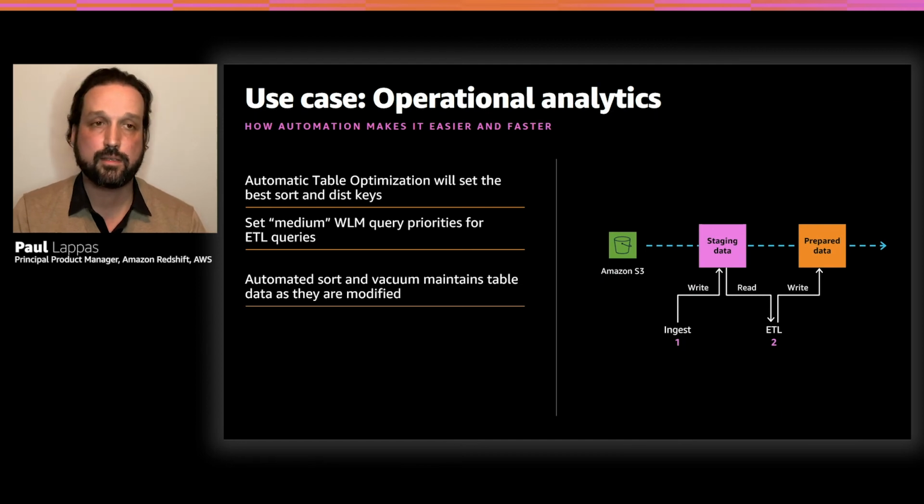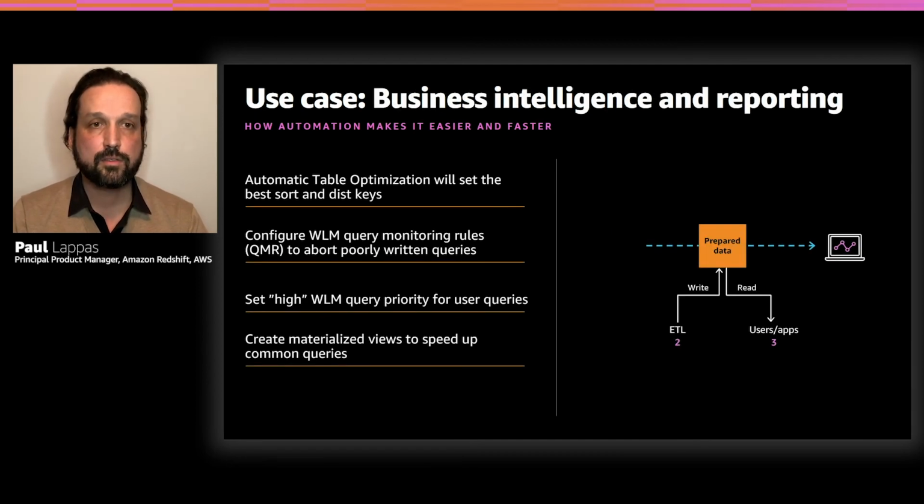On the right side of that reference architecture, let's take a look at the BI and the user use cases. First, we will set the sort and dist keys to auto as well, just as before. This is even more important in this scenario because the administrators of Redshift really can't easily predict the queries that the end users are going to run. And so setting auto for those tables will pick the right keys automatically based on the actual end user queries.